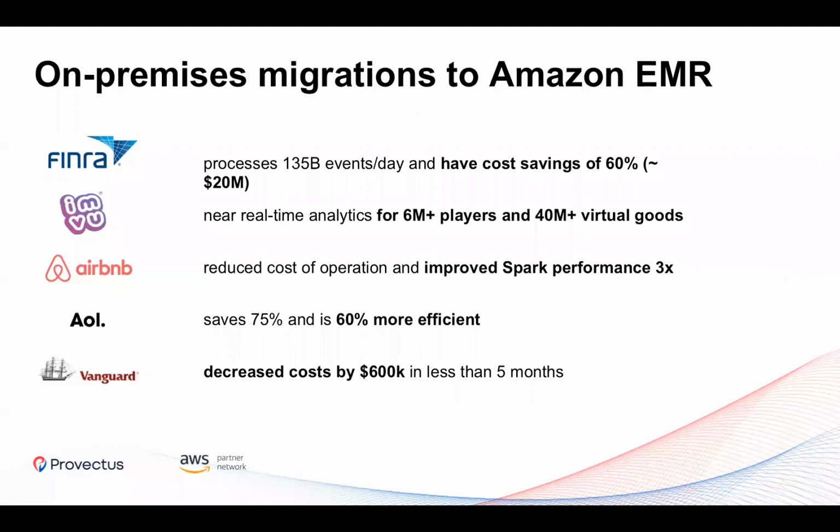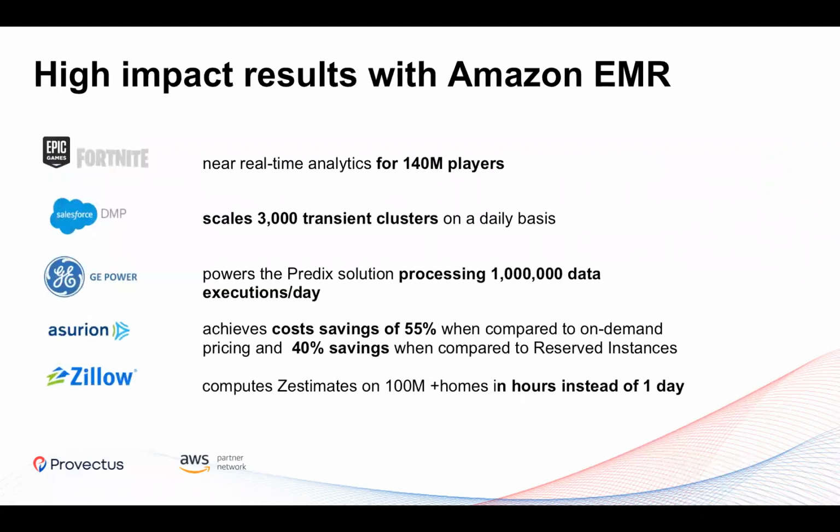AOL saves 75%, 60% more efficient. Same thing with Vanguard, cost advantages. And then Epic Games, there is also a gaming platform. They do real-time analytics for 140 million players. And Salesforce scales 3,000 transient clusters on a daily basis. And I'll talk about transient clusters.